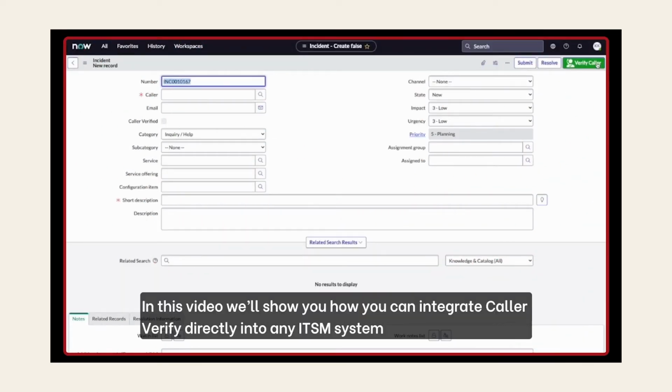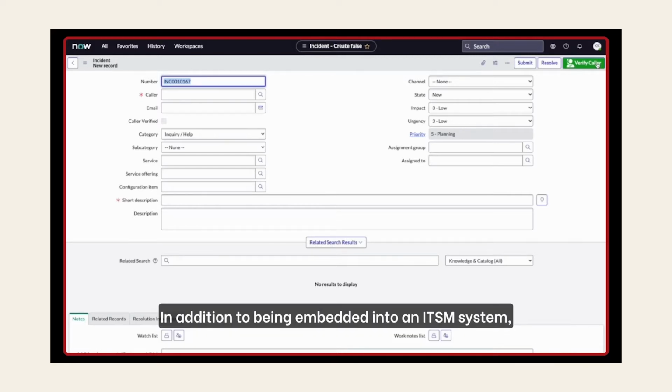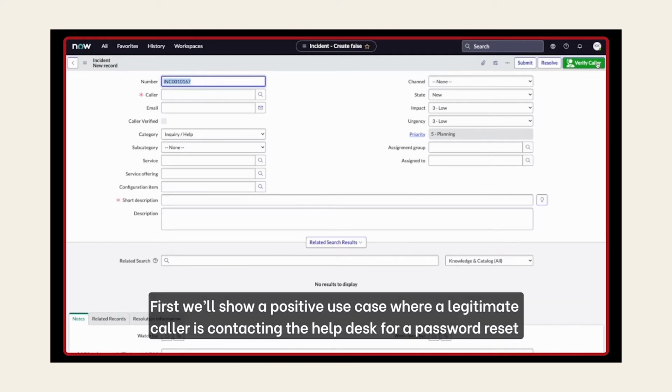In this video, we'll show you how you can integrate Caller Verify directly into any ITSM system. In addition to being embedded into an ITSM system, Caller Verify is also available as a standalone application. In this demo, we're using ServiceNow as an example. First, we'll show a positive use case where a legitimate caller contacts the help desk for a password reset.